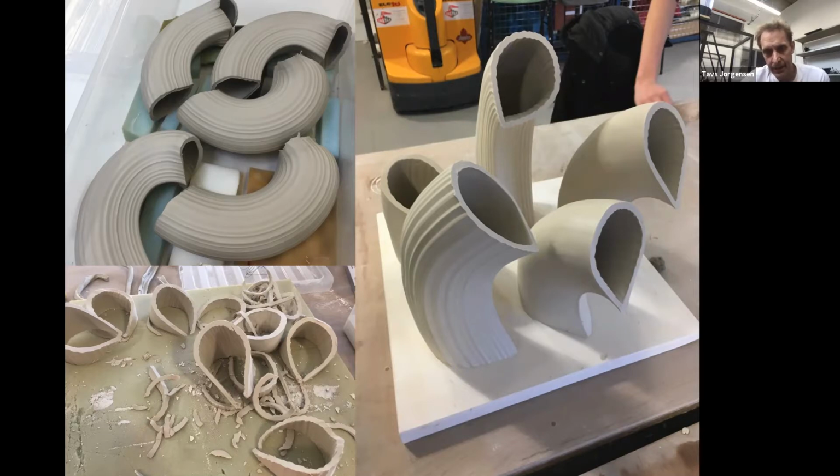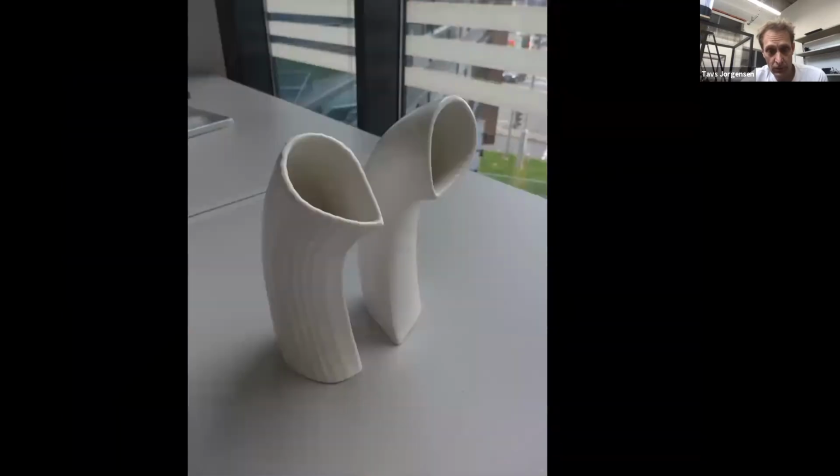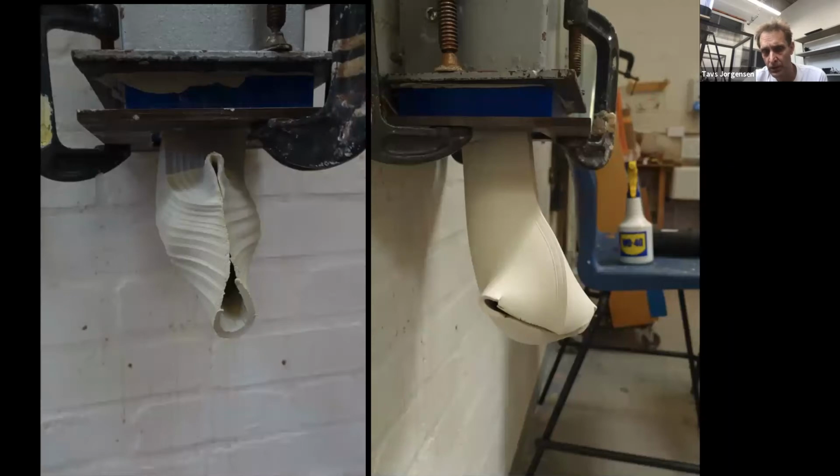Some would pour, some would not, but it was a really interesting project to get back into utilizing extrusion and 3D printed dies. What was very interesting with extrusion generally is that the way the clay moves through the die, the rheology of the clay paste, is really hard to predict. From one extrusion to the next, it could be quite different. What is going on there in terms of fluid dynamics was really interesting.